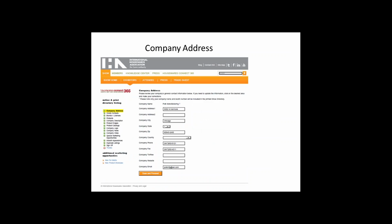The first section is your company address. This information you're going to want to make sure is completely up to date. If you've moved, or if you're planning on moving before the show, please be sure to log on and make sure that all of this company information is current and up to date, with a company email address that buyers, media, and, if a consumer needed to, would be able to reach out to your company for more information.